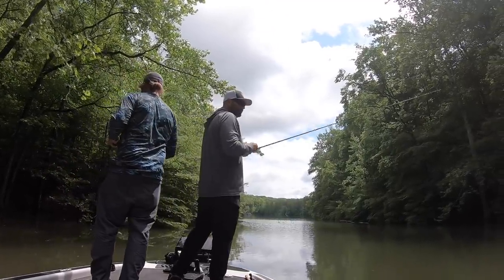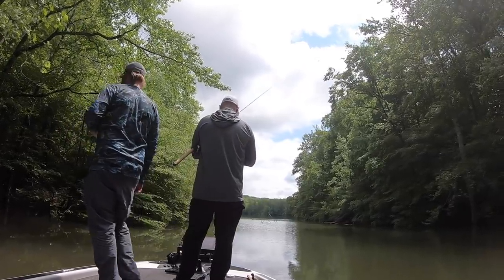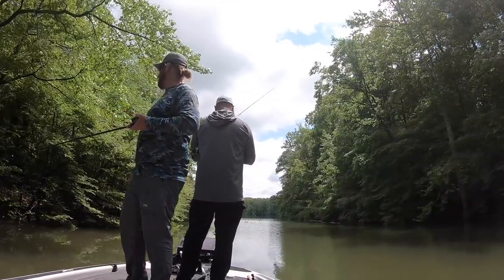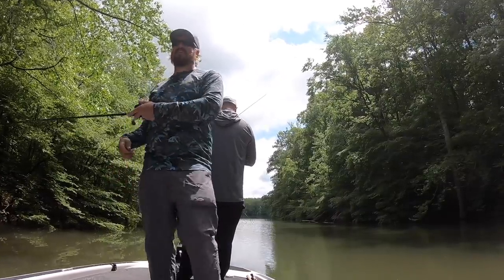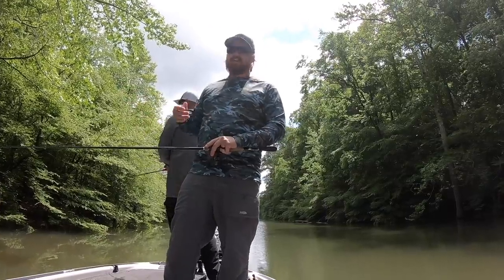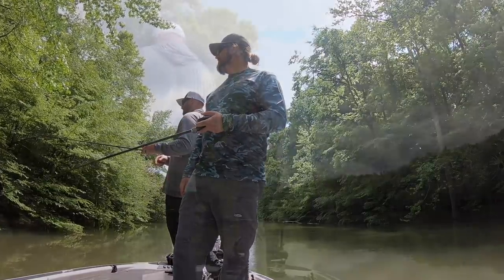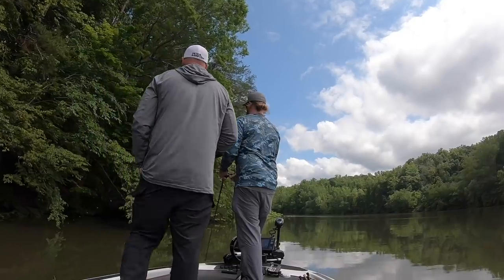Oh! Saw that fish. Rolled over. I don't think that fish knew what hit him. He hammered that hook set. That bass Tim threw up here in like a foot of water. Hook set, and that fish just completely rolled over but came off. Brutal. Yeah, that was a tough one.